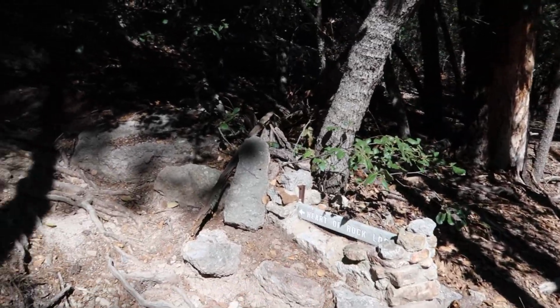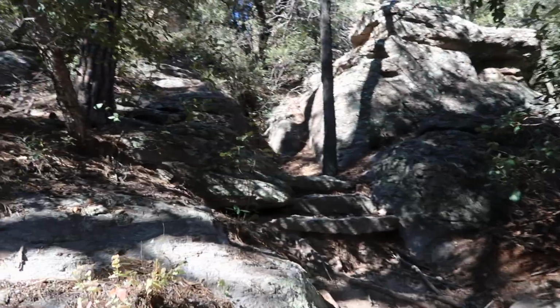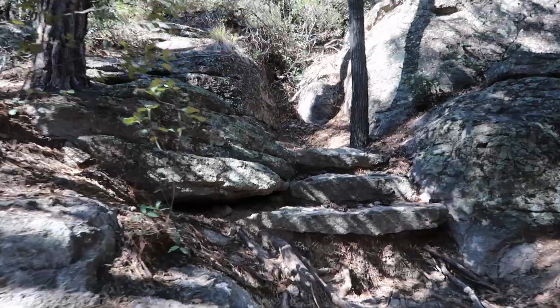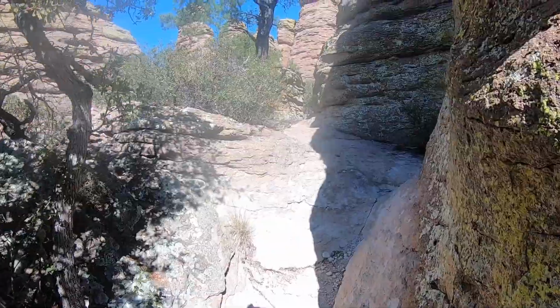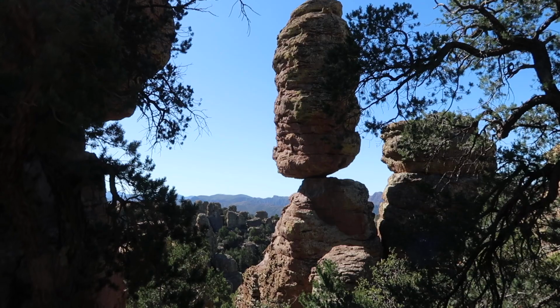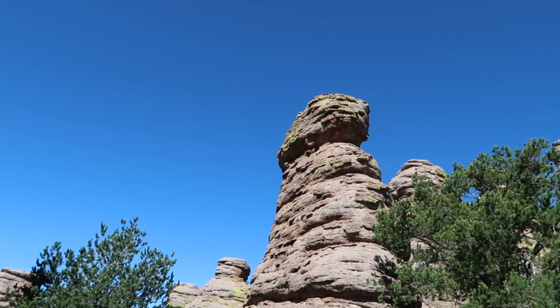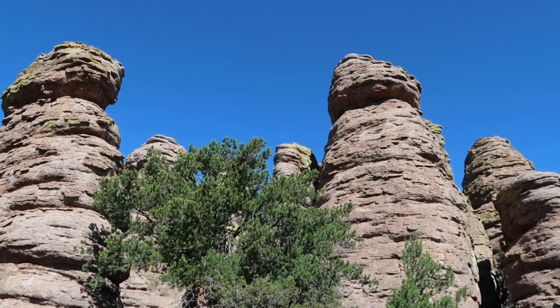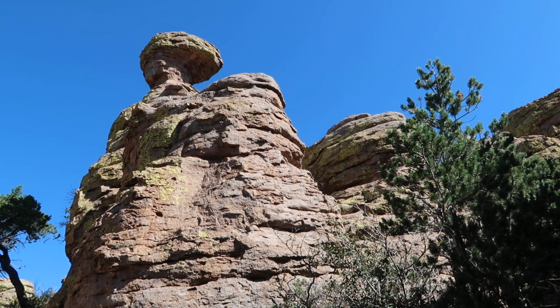This is directing me to go left. So I'm gonna take its advice, but I'm gonna guess we're gonna come out this way here. It ascends right off the bat. Some steps here. You're really gonna get up close and personal with these spires here on the Heart of Rocks Loop.